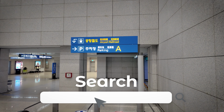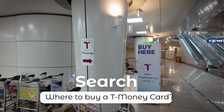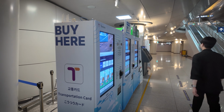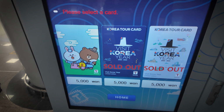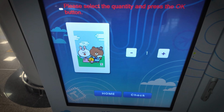But if you can't get your T-Money card at a convenience store, head down to the basement right next to the Airport Railroad Express station here. You will see machines that sell the T-Money cards, 5,000 won. You pick it up here and then take it to the machine right here to charge it up. So it's 5,000 won for the actual card itself. It's cash only, so make sure you have a little bit of Korean won, and then step over to the next vending machine. You'll put in your card, and then you'll also put in money. Again, I recommend somewhere probably between 20 and 50,000, just to start you off.